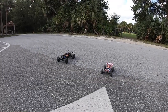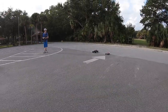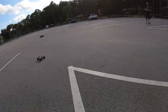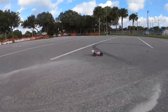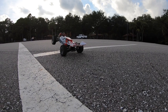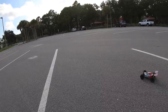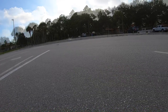Alright, so ECX Torment next to the Punisher. Let's go ahead and count it down. 3, 2, 1, go. Not smoky. It's a beautiful thing. Yeah, I just normally don't give it full throttle when I get on it, but I was figuring, what the heck. It's a little whipper.